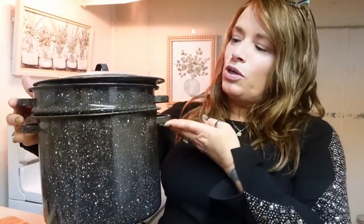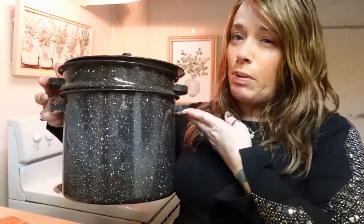I picked up something at the thrift store the other day, and I was going to hold off on sharing and showing this, but my curiosity has gotten the better of me. I'm almost positive someone out there will know what exactly this is, because I sure don't. For $3, I picked up this super cute enamel pot, but there is a lot to this pot.